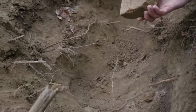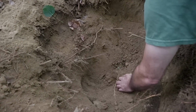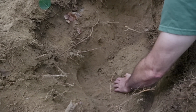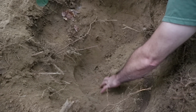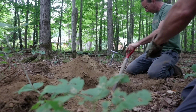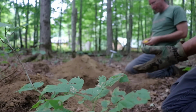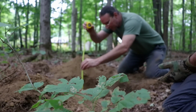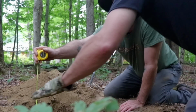So there's bricks down there too. Wow, that's odd. Okay, so there's the edge of whatever this is. Do you have the tape measure on you? Just out of curiosity to see how deep brick is down, because it just shouldn't be naturally submerging like that. Yeah, 21 inches.